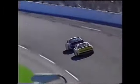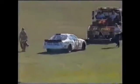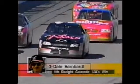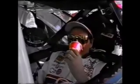Now, here's the battle for 14th coming to the line. Robert Presley nails down the final transfer spot and denies Kenny Wallace. Loy Allen is okay after his car went spinning through the grass off Wallace's bumper. And Dale Earnhardt, once again, every single time in the 1990s, he's won this 125-mile qualifying race. Dale Earnhardt has won 11 of these qualifying races, but still seeks his first victory in Sunday's Daytona 500.